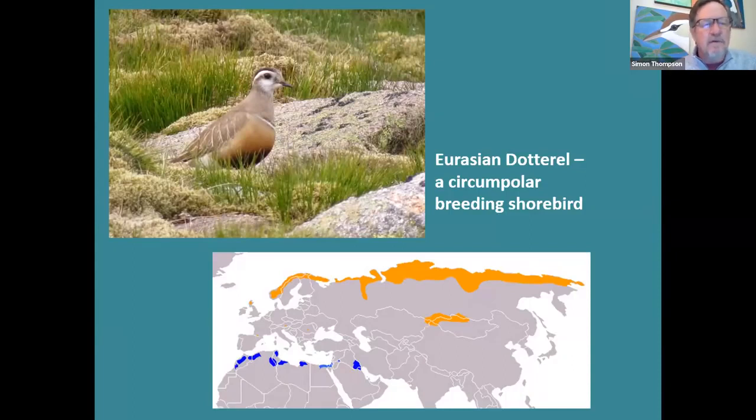And they, of course, breed circumpolar all across the northern hemisphere, even a few in Alaska, where I believe they're on the tippy tops of some very remote western mountains. But then they cross Asia and southern Europe and all winter in tiny little pockets across northern Africa, probably in the mountains of Morocco and Tunisia and Algeria and places that we just don't get to see them.